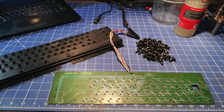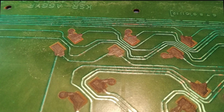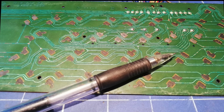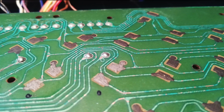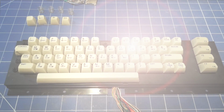Now on testing it, we noticed that some of the keys aren't actually working, and that's because these metal contact pads are not making contact. There's actually a simple fix for that. You can use a standard HB pencil and just draw it onto the pads. And the graphite in the so-called lead will restore the conductivity in theory. And after a few hours of retrobrighting, our new keys are ready.